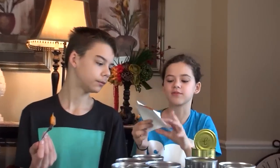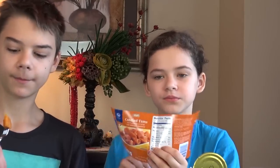Pumpkin's good. I don't like pumpkin pie much. I know exactly what it is. Kind of like pumpkin pie. You can tell by the smell what it is. What is it? Pumpkin. Look, even the labels. Canned yams. Yamville.